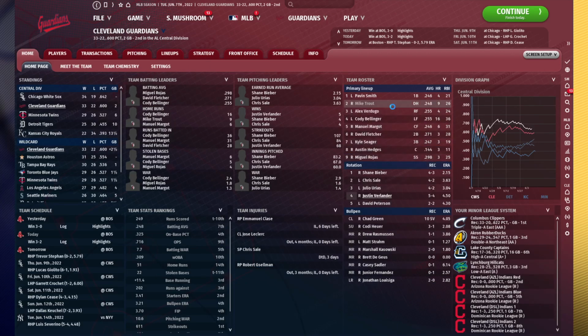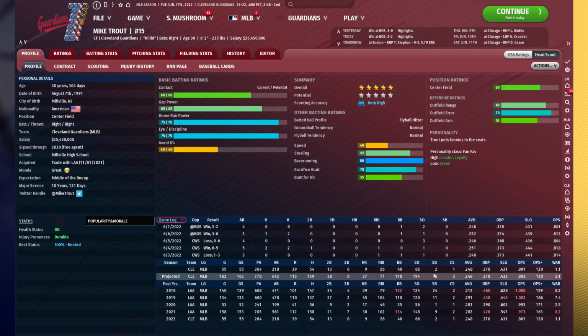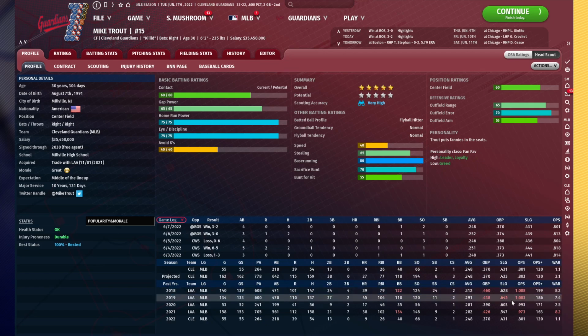Mike Trout is just garbage right now. There's no way to put it. There's no excuse for Mike Trout only putting up all-star caliber numbers. The power is really what's keeping him afloat, and it's not even where it should be. The walks are about right. The strikeouts are high. The batting average is low. I want to see more.